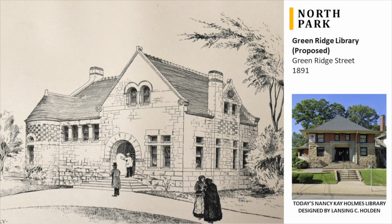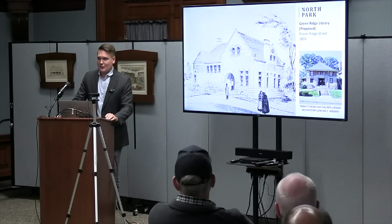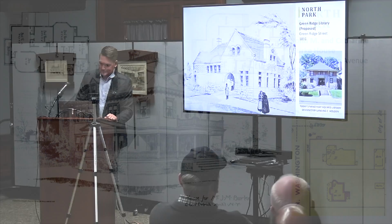One of the fun things that we turned up, and I brought to the library's attention as we were proposing this presentation, was that Dietrich did a proposed drawing, not realized, for the Green Ridge Library. Most of you today will know this as the Nancy K. Holmes Library in Green Ridge. You can see the actual built building there in the photograph. This was done by Lansing C. Holden. But it was just interesting to know that Dietrich, even back at this time, was also involved, and probably other architects might have submitted plans as well. But you can see what his idea for the library would have been.